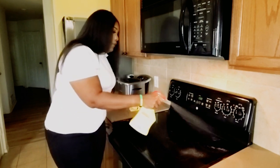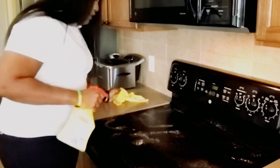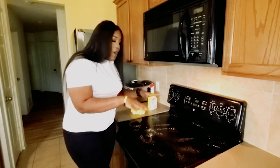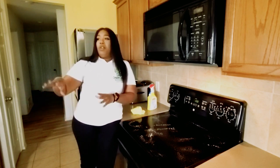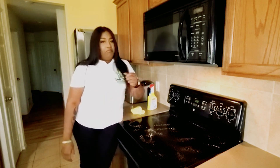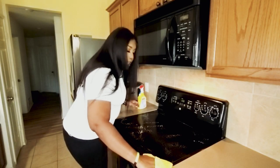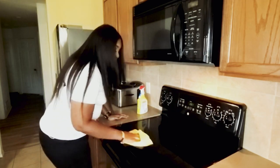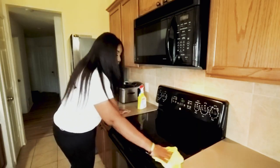What you wanna do is spray your surface, in this case, the stove. Spray your surface, go do something else, and let that sit. While it's soaking, you can wash the dishes or sweep the floor. So we're gonna wait a few minutes. Okay, let's see, 5 minutes later. Okay, that's enough. It's been about 5 minutes, right? So then you want to wipe the surface. You let that cleaner sit, in my case for about 5 minutes, and there we have it.